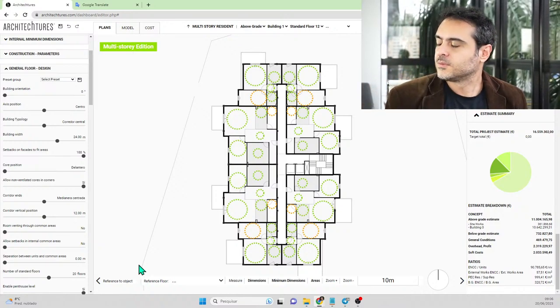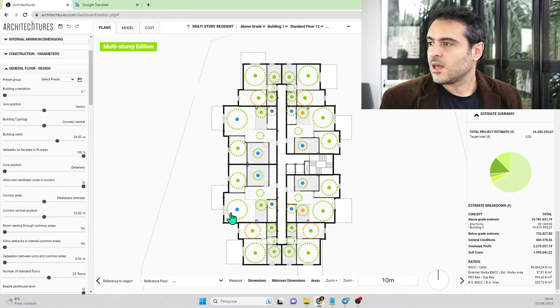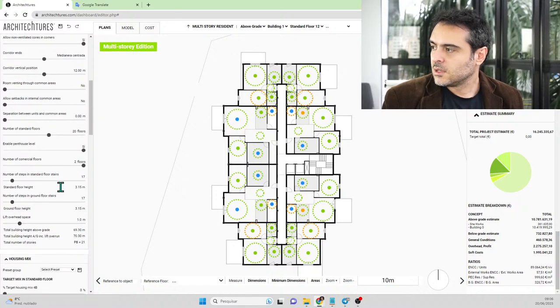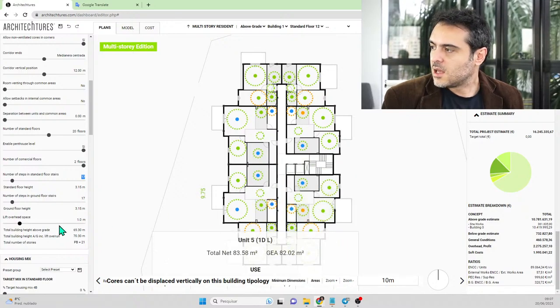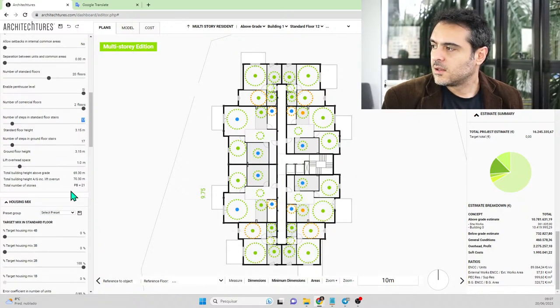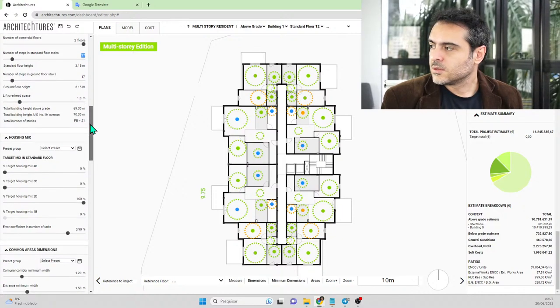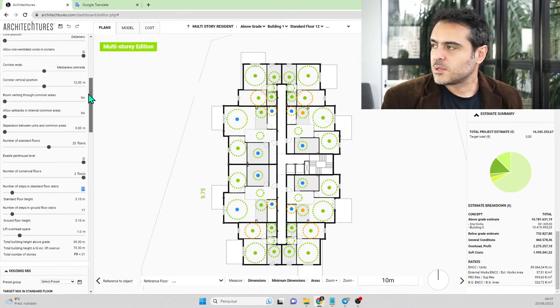Now we have this thing here. And let's move to other properties. Number of steps we already changed. So the stairs got a little smaller with one step less. And lift overhead space. So lots of specifications, right? We can see that it is bringing really well-defined specifications.